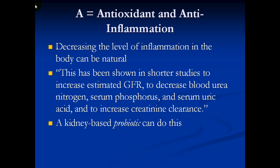If you have diabetes, you're deficient in coenzyme Q10. If you're on dialysis, you're deficient in ubiquinol or coenzyme Q10, and I supplement. And I've seen differences.